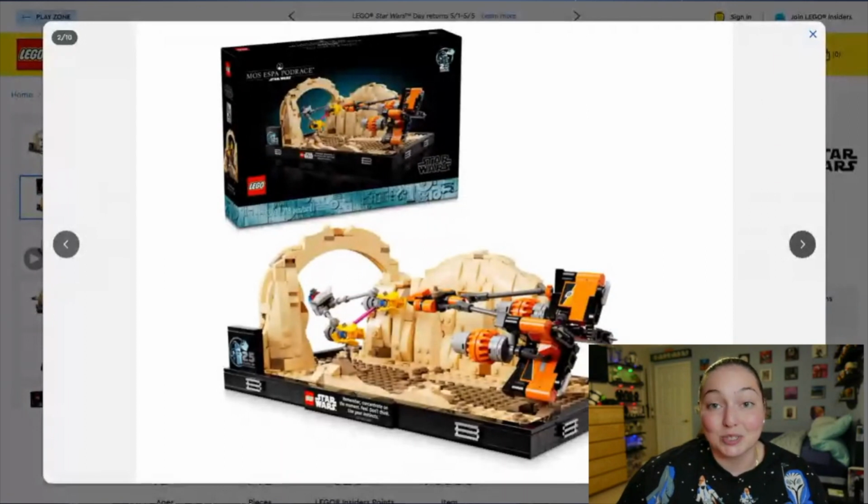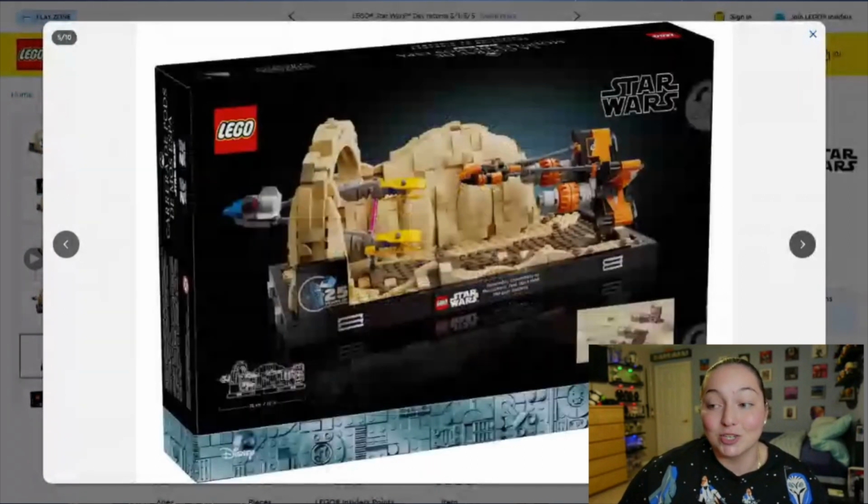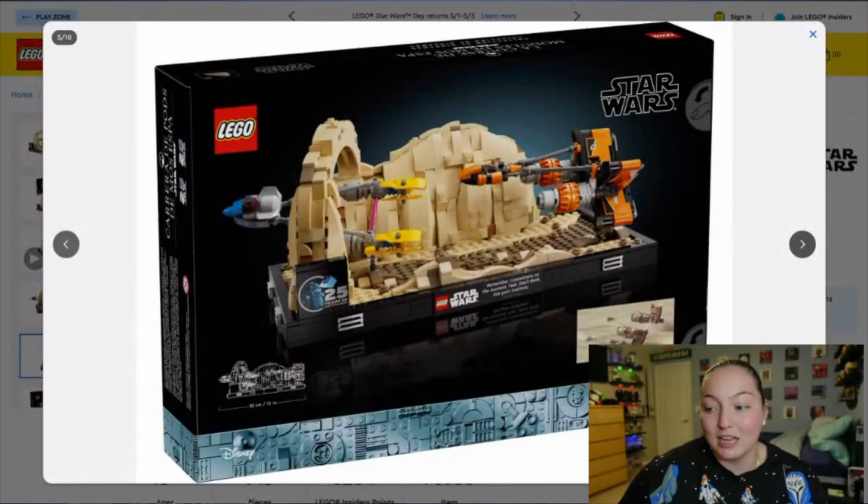A lot of people are very upset about the Pod Racers themselves. They said that it looks like it came out of a poly bag, and I do myself wish that you can put an actual minifigure inside of the pod. However, I digress. And again, you are just getting some landscaping, but to me, I think it is just an amazing looking set. I am a huge fan of this pod racing scene, and even on the front of it, you have the quote, "Remember, concentrate on the moment, feel, don't think, use your instinct." So overall, I know a lot of people will not be picking this set up, however, I myself will be.